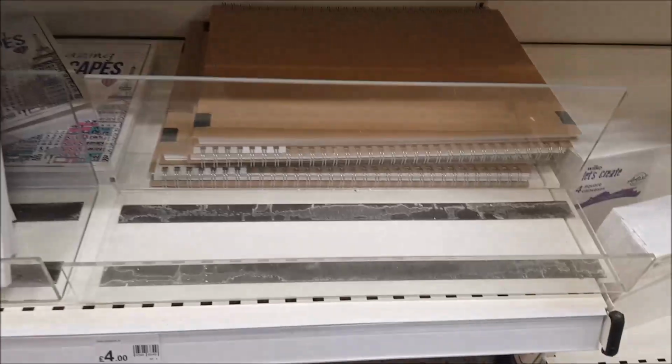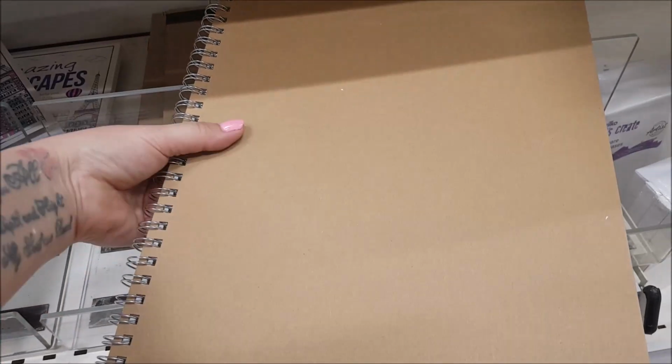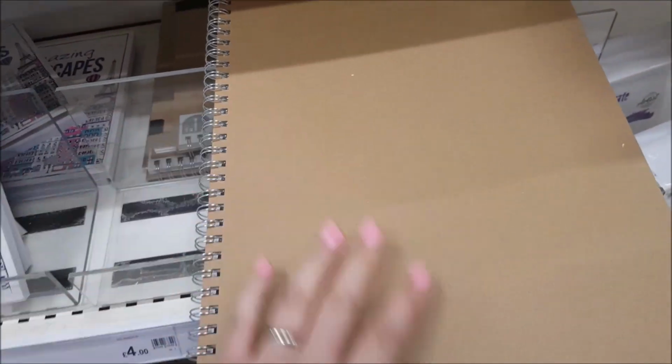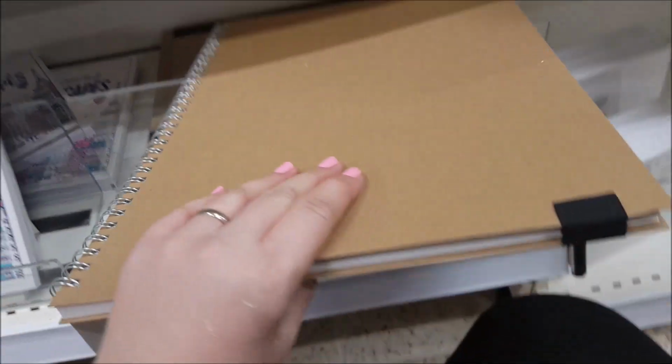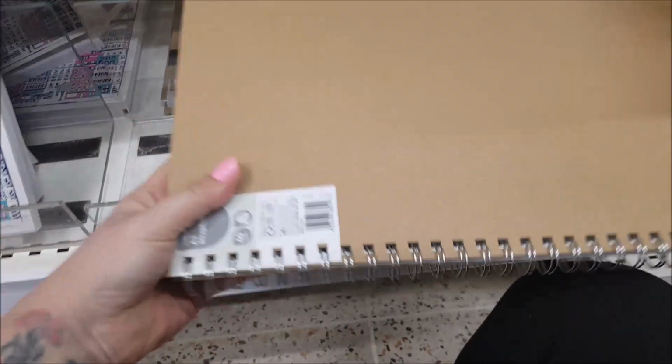Okay, right, down here we have a scrapbook. Now this is a fantastic price because I bought one not long ago and it was small, it was half the size and it was £7. So this is an A3 scrapbook and that is massive. For £4, that is an absolute bargain. It's got plain pages inside.